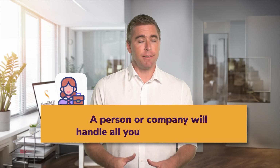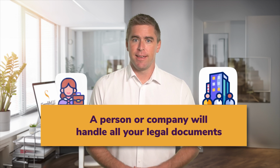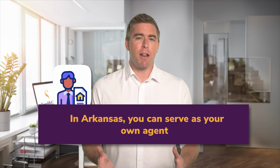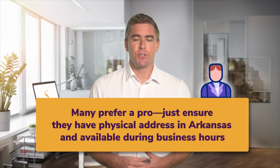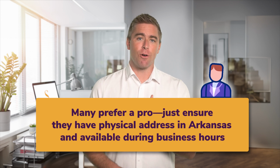Next up, every LLC in Arkansas needs a registered agent. This person or company will handle all of the legal documents for you. If you live in Arkansas, then you can be your own agent, but a lot of folks prefer hiring a professional registered agent service. So just make sure that they have a physical address in Arkansas and are available during business hours.